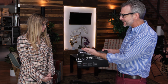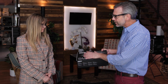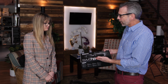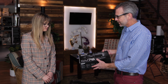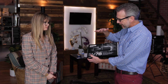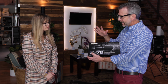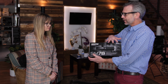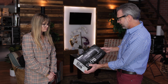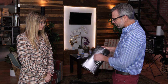This is the standard for podcasting. Radio stations use this. If you watch Joe Rogan, this is the microphone Joe Rogan uses on his podcast. Tim Pool uses this microphone. You'll see just about everybody uses this. This has become the industry standard for voice work, and it can be used for a lot more. You could mic guitar amps with this thing. The frequency response is just fantastic, and it's made by Shure.